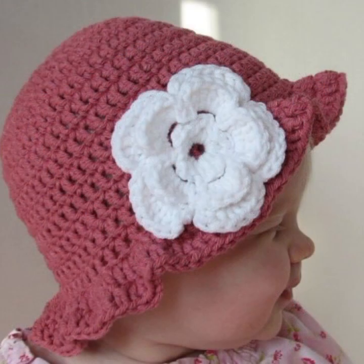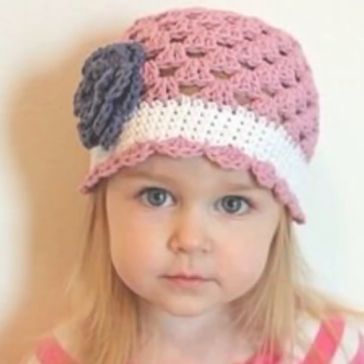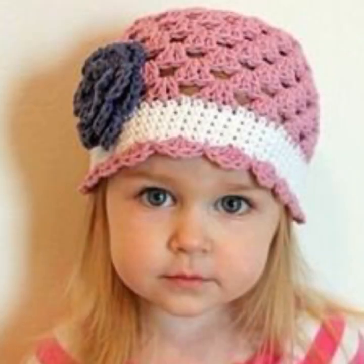Beautiful color combination contrasts, light colors, dark colors you can see. Every design is different and beautiful.